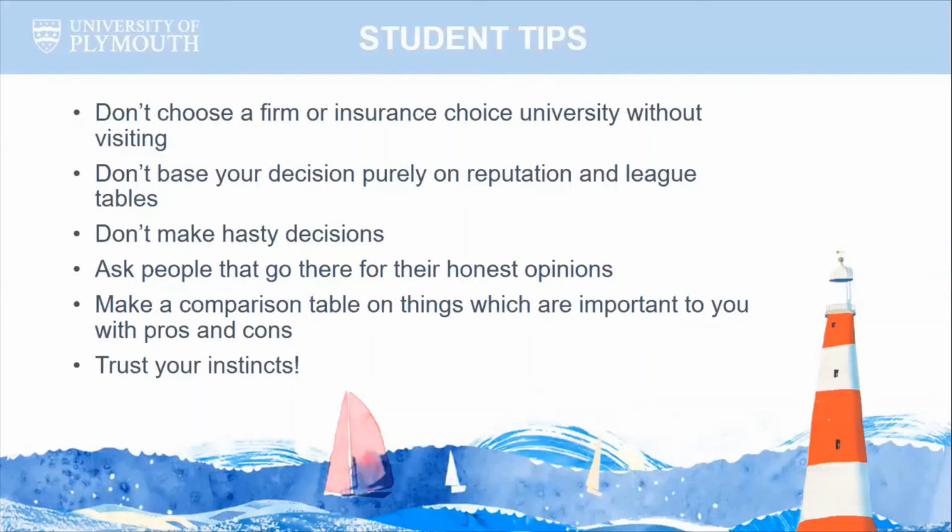Don't make any hasty decisions. Do take your time, because it is a big choice to make, but do stick to the deadlines, which I'll show you in just a moment. You can ask current students about their honest opinion of the place, but if you don't know any current students, you can have a look at websites like whatuni.com, where they have reviews from current students, or you can also chat to current students on Unibuddy.